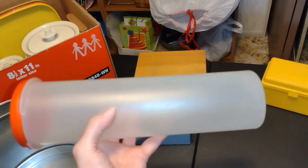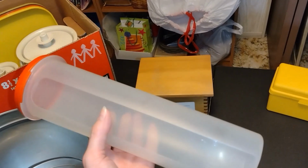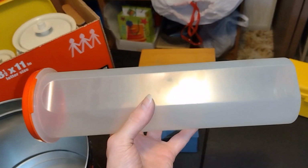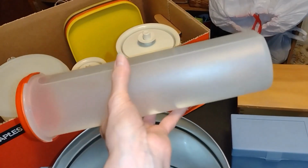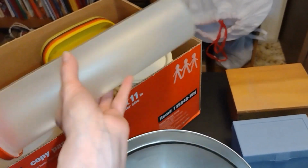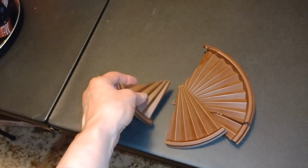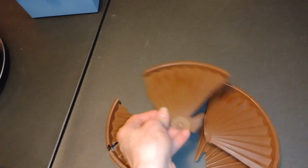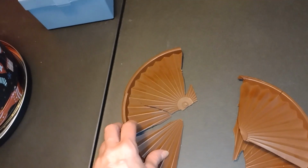But you know what? I'm not one of those people who takes stuff out and puts it into another container. I know a lot of people do, and that's great, but I just don't. And so I don't see any reason to keep hanging on to it. I've had it since like the 80s or 90s or something, and I don't use it, so it can go.